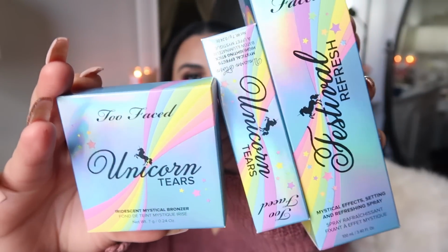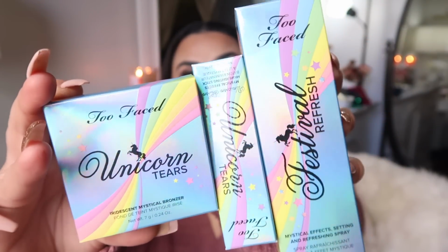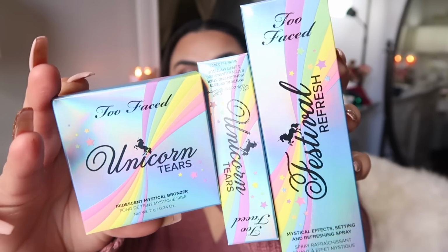So we'll start out with these Too Faced products that I just got the other day. This is from the Festival collection. The packaging is so beautiful, and it's like a holographic rainbow packaging. So pretty. So we have here the setting spray, and this has like an iridescent vibe to it. This is called the Mystical Effects Setting and Refreshing Spray. It's supposed to be alcohol free. It has a dreamy scent. It has opalescent pearls for an all-over illumination.